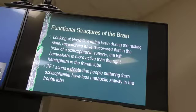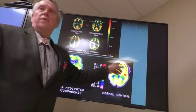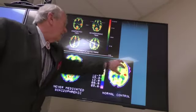Looking at blood flow in the brain during the resting state, researchers have discovered that in the brain of schizophrenia sufferers, the left hemisphere is more active than the right hemisphere in the frontal lobe. PET scans indicate that people suffering from schizophrenia have less metabolic activity in the frontal lobe. And I will show you a PET scan of that very thing. This is a normal individual. As you can see, the redder the area, the more thought processes are taking place. And as you can see, lots of red in the frontal lobe.